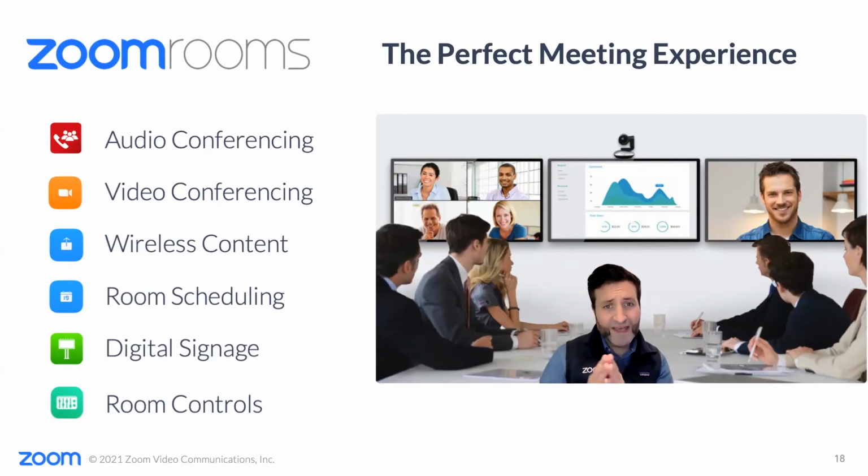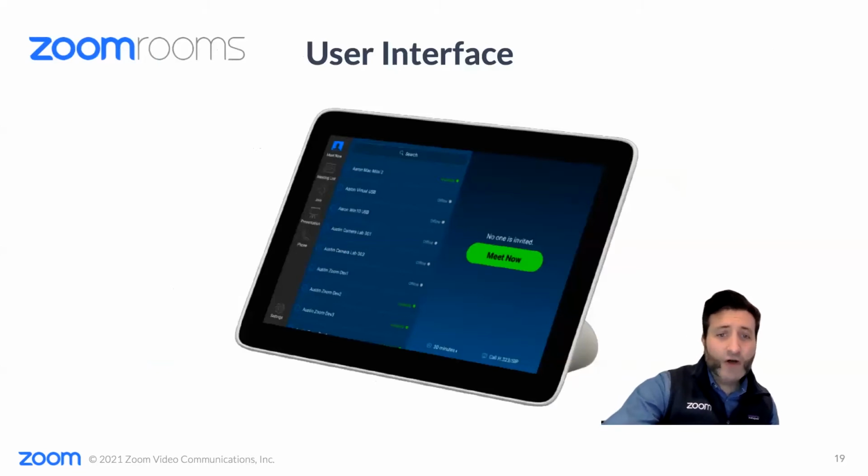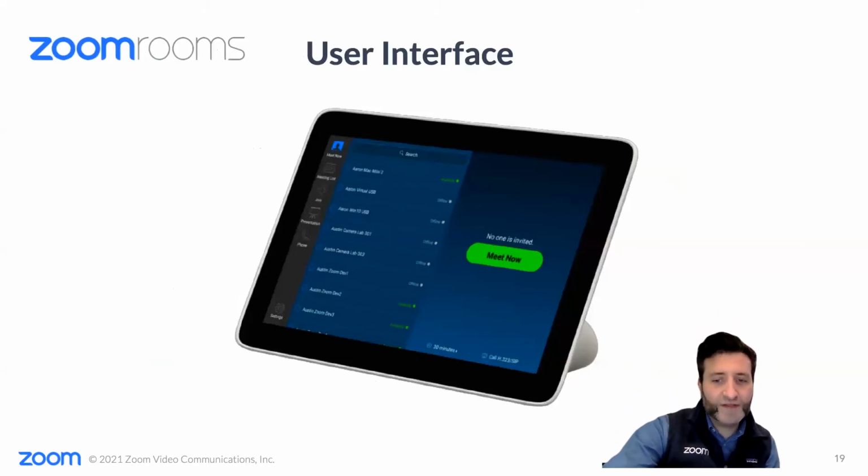And this can be applied to every size of rooms, small rooms, medium rooms, and very large rooms. Every size of room can benefit from this. It's the same universal experience. And it all comes down to the user interface. So the user interface of a Zoom room is really exciting. This is the next generation of meeting room user interfaces.